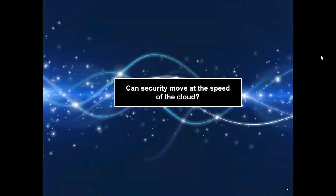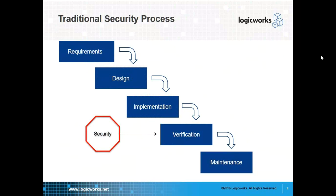So here's the big question. Every day, enterprises call into Logicworks and ask, can our security teams keep up with the speed of the cloud? Can we actually improve the way we're doing security? How does security fit into the process of deploying and testing new systems? How do we ensure that there is central governance and visibility in a dynamic environment? Well, Amazon has actually developed the answer to these questions, and we'll get to that in a few minutes. But first, it's important to try and understand the technology shift that's happening today.